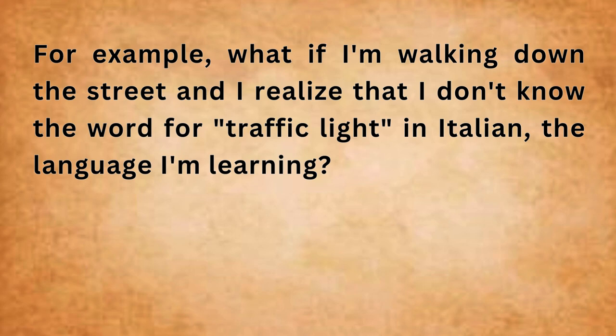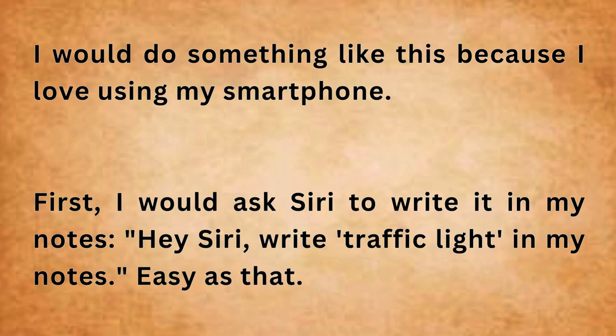You could program your smartwatch to take in your voice. For example, what if I'm walking down the street and I realize that I don't know the word for traffic light in Italian, the language I'm learning? I would do something like this because I love using my smartphone. First, I would ask Siri to write it in my notes. Hey Siri, write traffic light in my notes.